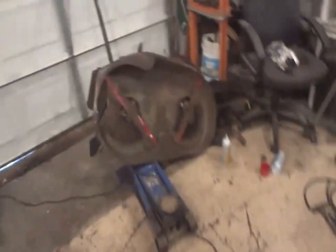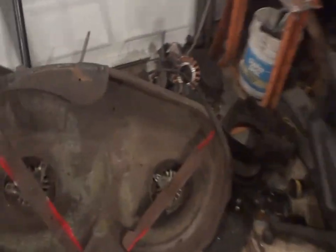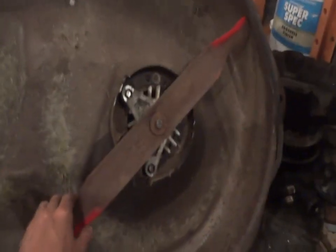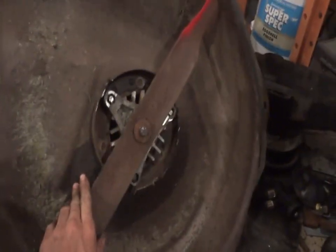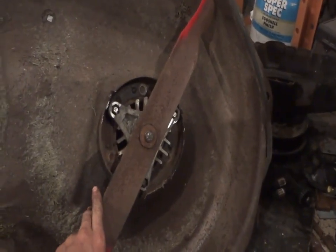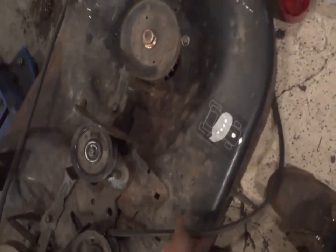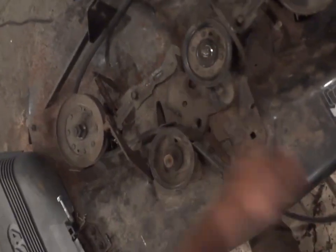But now that's done, I also did the blades and the spindle. Sharpened up the blades, as you can see. Well, you can't really see because I painted them, but they were sharp. And this is the one mandrel that I replaced there. So that's pretty much all done. Got everything on the top all buttoned up. This deck's now ready to be put on the tractor. Actually, I gotta put the belt back on, but that's not major.